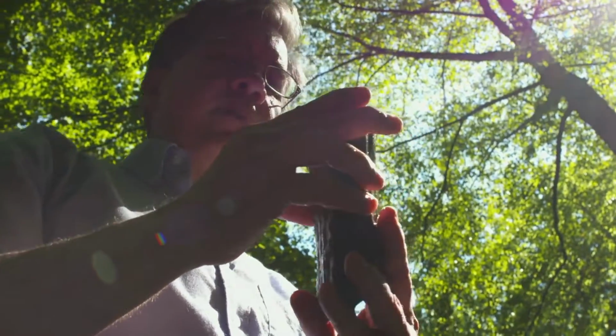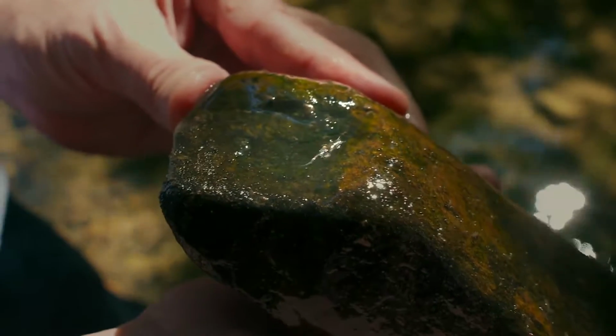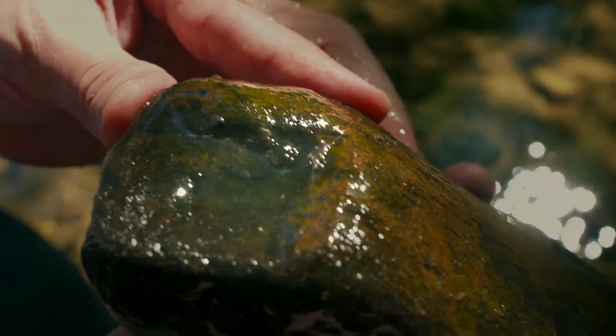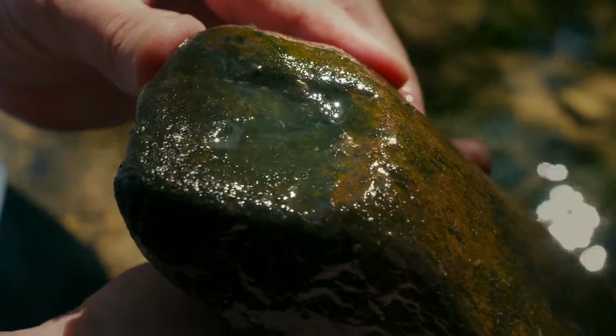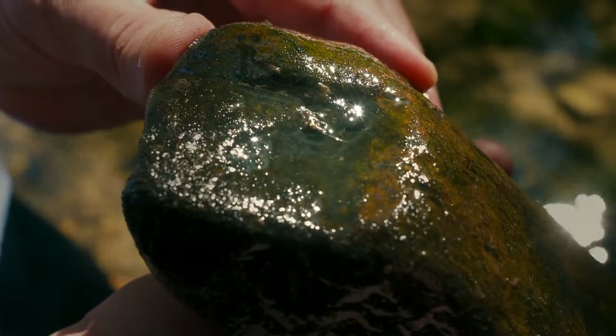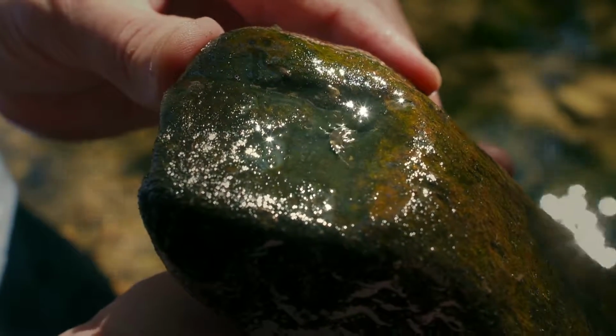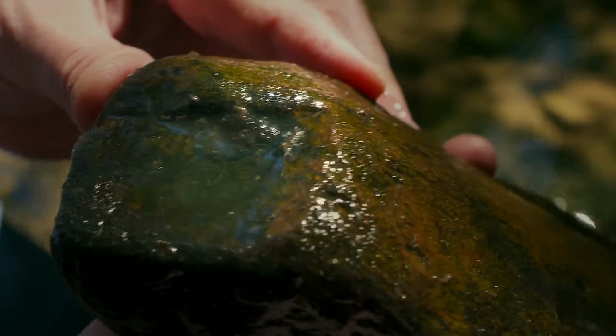Oh, so we have mayflies on this rock. Mayflies are probably our most important pollution indicator. There's a lot of them. So this stream has over 50 species of mayflies in it. So when they're there, you know you have relatively clean water, and when they're not there, then you know you have a problem. And then the question is, what's the problem and how do you fix it?